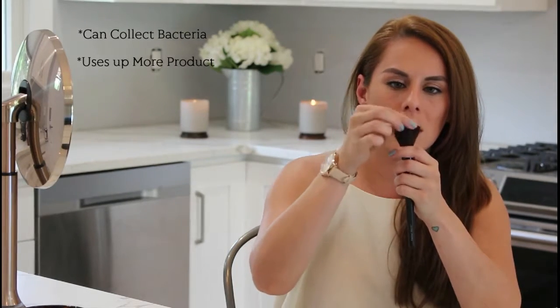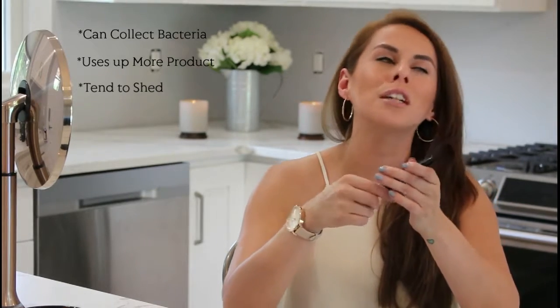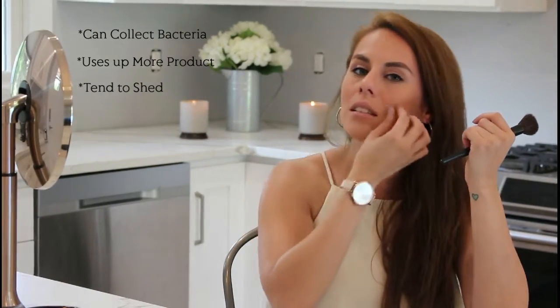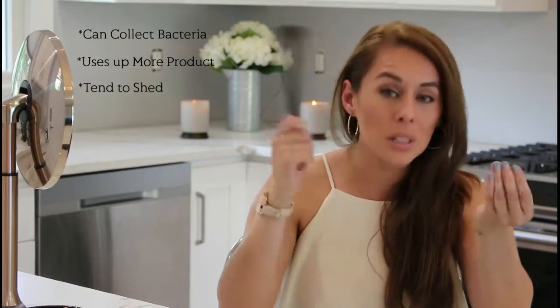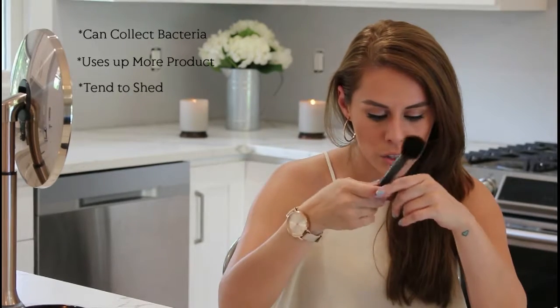They also tend to shed, so I don't know if you're able to see, and these are really great, but if you find yourself in the car, after you're done doing your makeup, you're going on to work, and you're looking in your mirror, and you find these little hairs on your face, that's from your brush. It tends to shed, unfortunately. Because it picks up more product, there's more chance of bacteria growing on a natural hair brush.